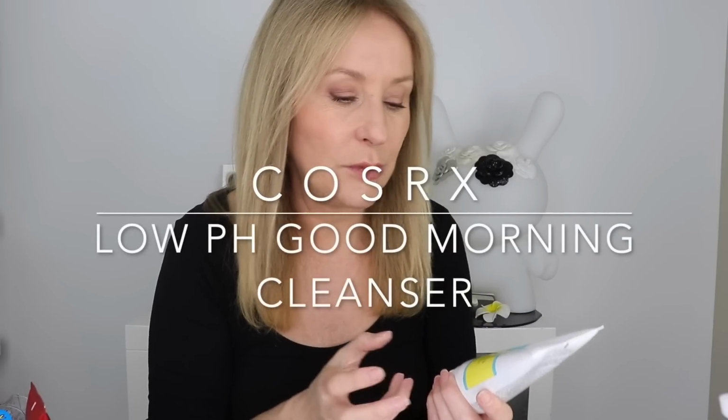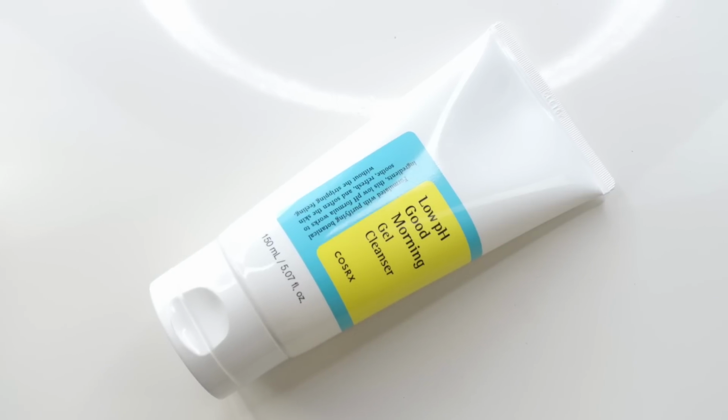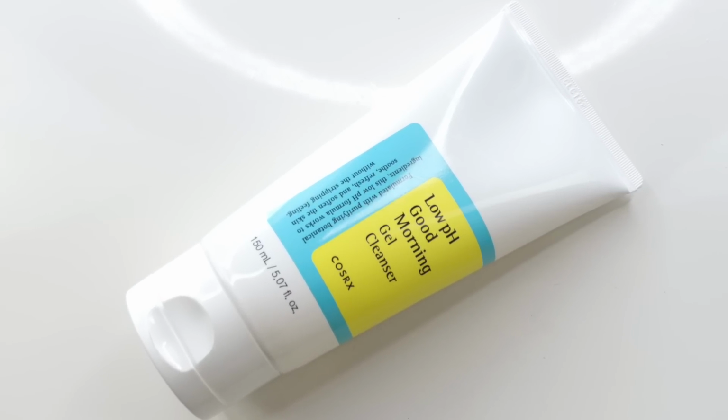And then what I wanted to check specifically was this one, which is the Low pH Good Morning Gel Cleanser, and it's from COSRX. Forgive me if I'm mispronouncing that. So it's COSRX. And I've talked about COSRX before, and it's a brand that without a doubt you should go and find more of. I absolutely love it.